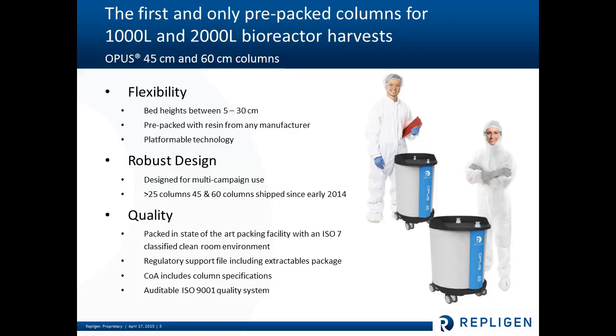So just an overview of Opus, where we are today. A few weeks ago, we launched our largest prepack column, which is now the 60-centimeter ID column, there's an image on the slide down on the right. These columns follow our business model for Opus overall, which is flexibility, robust design, and quality. So flexibility: bed heights from 5 to 30 centimeters. We prepack those with any resin from any manufacturer. And this makes our platform, our technology, very platformable.